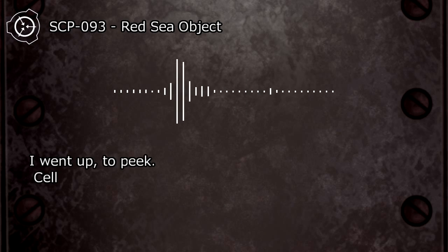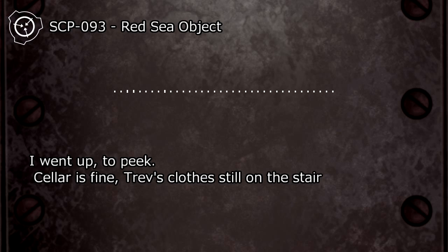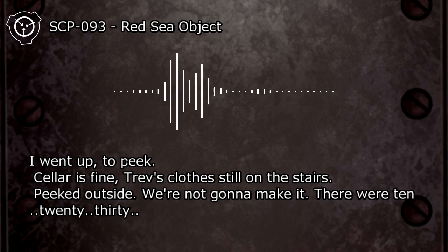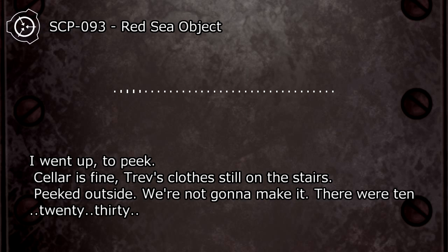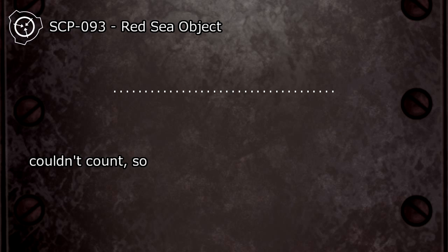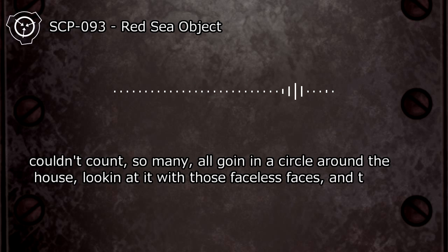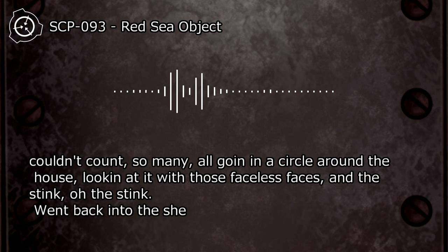I went up to peek. Cellar is fine, Trev's clothes still on the stairs. Peeked outside. We're not gonna make it. There were 10, 20, 30. Couldn't count, so many, all going in a circle around the house, looking at it with those faceless faces, and the stink, oh the stink.